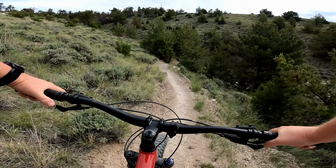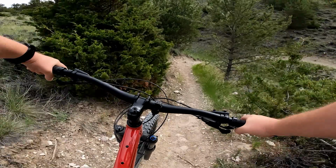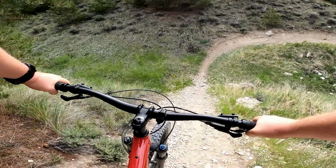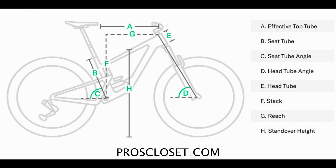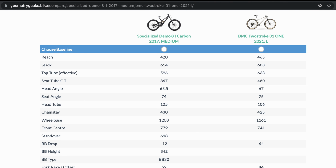With that brief overview of hardtail history in mind, let's take a look at a few reasons why the hardtails of today are far superior to their ancestors. If I had to blame the lack of interest in hardtails on one factor, geometry would take the cake. Geometry, or the angles and lengths of the frame of the bike, is the main factor in determining how a bike fits and rides. A bike built to be really fast uphill will have a lot different geometry than a bike built for downhill riding.